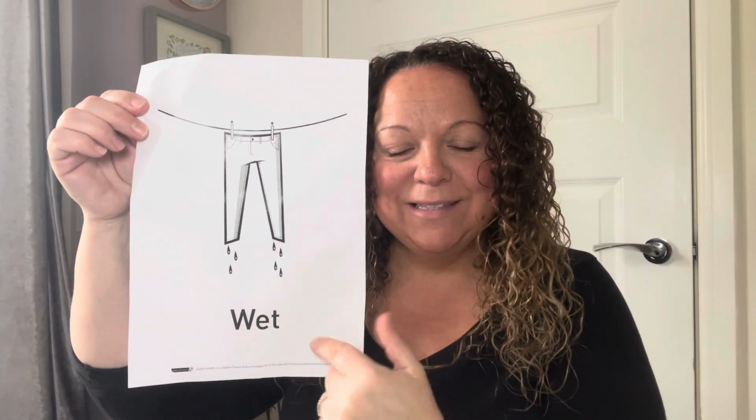Today's word is wet. Can you say wet? Good. This is the symbol for wet. Wet. The sign I'm going to do for wet looks like this. Wet. Wet. Can you think of a sign for wet?